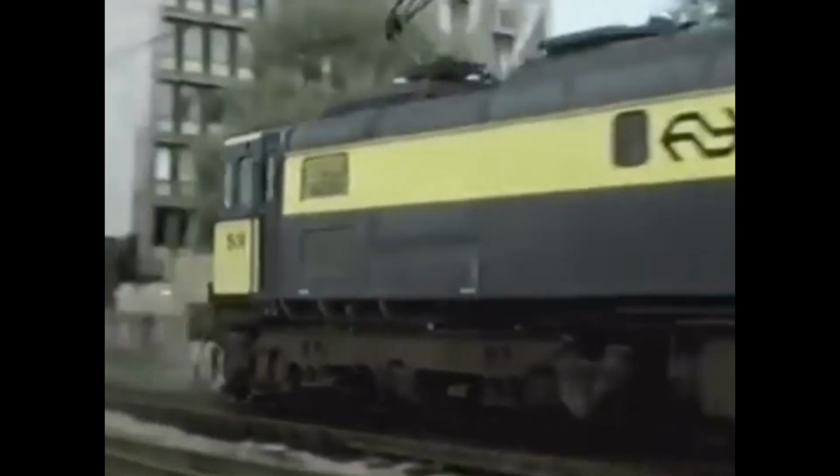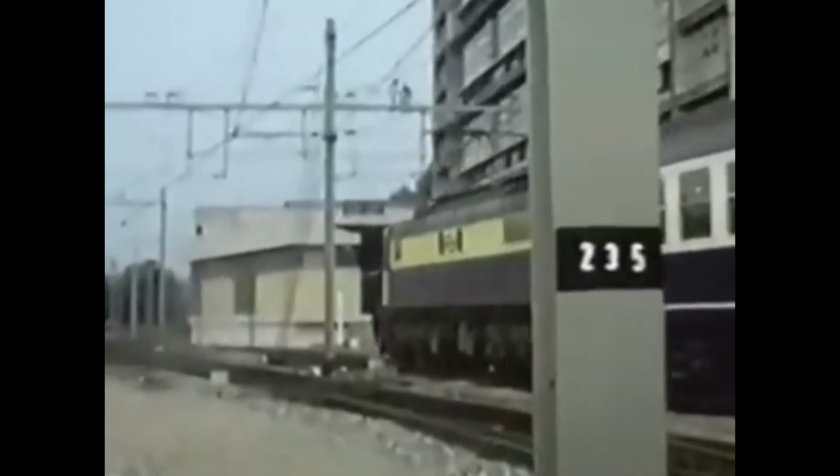In Holland, number 27002, Aurora, received the NS number 1506, and together with 5 other EM2s, she was refurbished with electric train heating, air brakes, right-hand drive, and the yellow and grey NS livery.